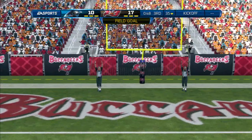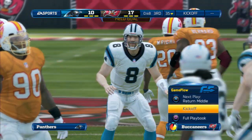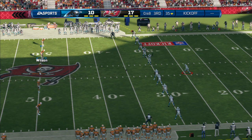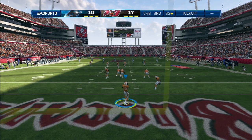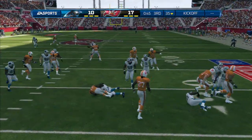And the kick is good for 3. Never take it for granted. When you're trying a field goal, a lot of things could go wrong. But good execution that time by the offense and a good kick. 3 points. They pounce on him there.